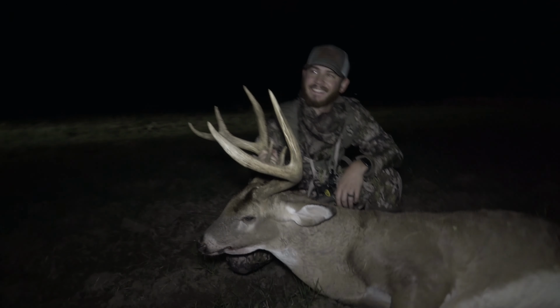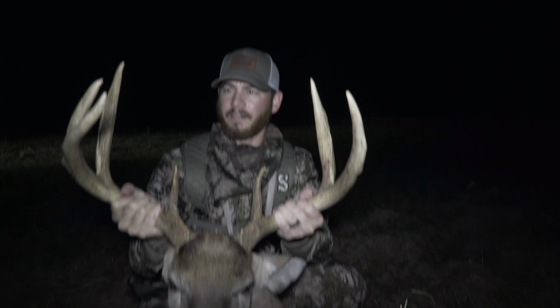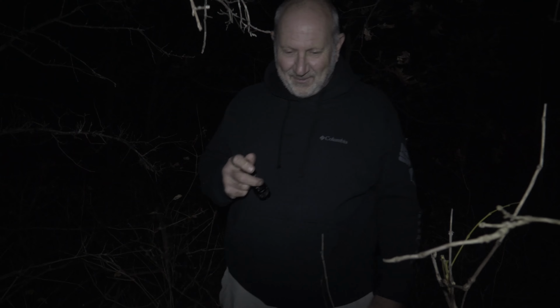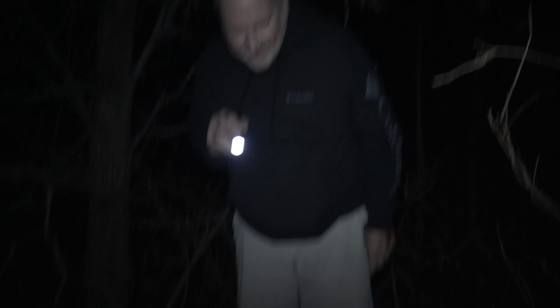Beast. Woo! Big deer. There he is. The deer keeper himself. There he is, Matthew Sweet Potatoes. Yep, that's the reason this deer looks like he does. Sweet potato deer.